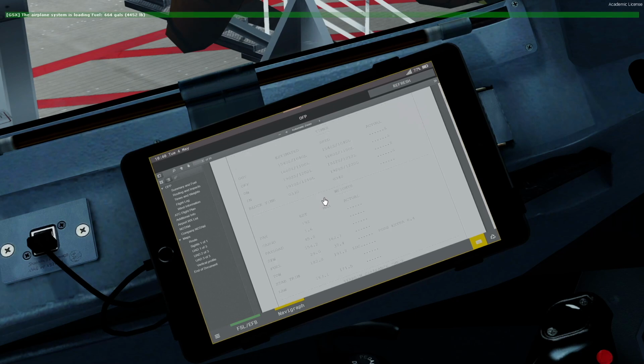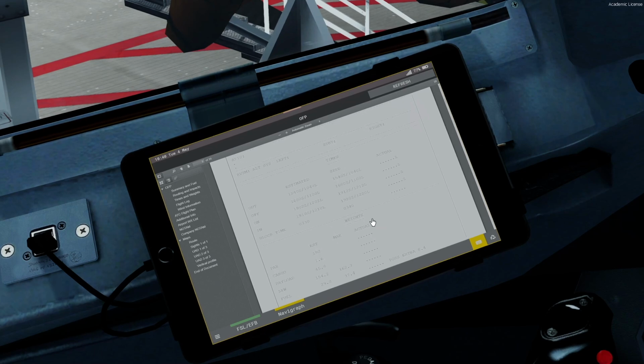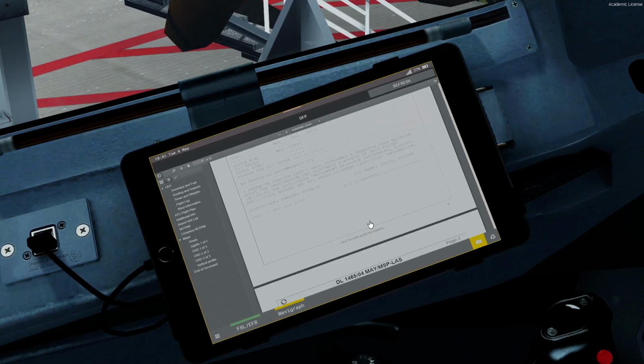Let's look at the actual payload. So we have pax 192 on board, and then 1.6 thousand pounds of cargo. So I believe this is giving us a really decent zero fuel weight, 154 out of a max 162. Takeoff weight also quite close to max takeoff weight, so you can see there's not too much headroom there. So I'm quite excited on how these takeoff calculations turn out to be.